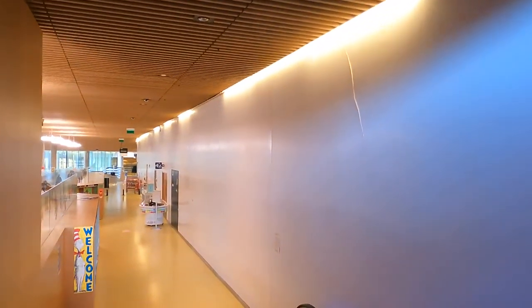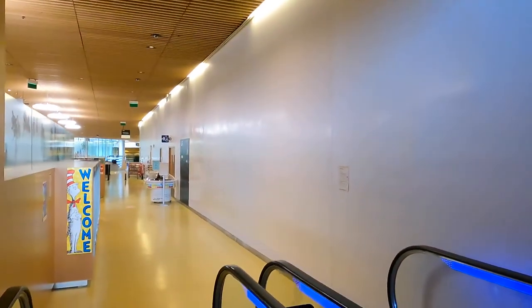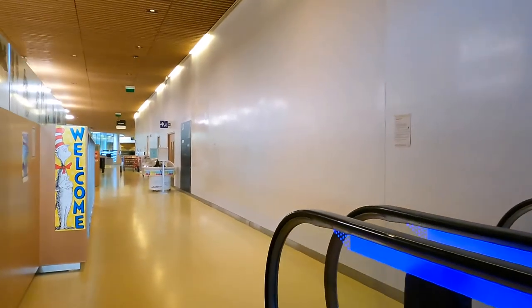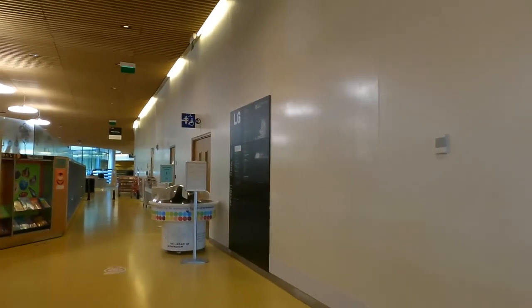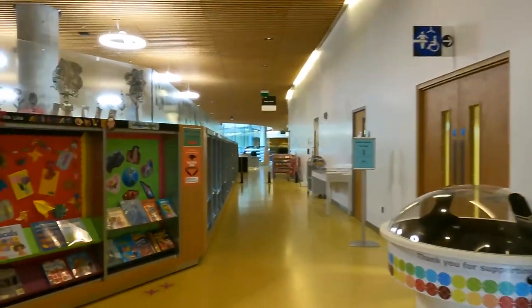Down there is a children's section. I don't think that I have ever been there before. I don't really go to the library that often, but when I go, I have my spot, which is the third floor. So it's not a place that I usually go to. And I don't have children, so I don't really have a reason to come to this section.